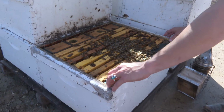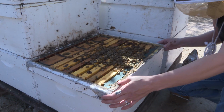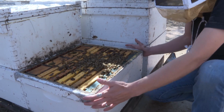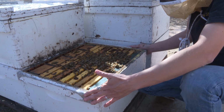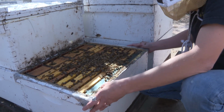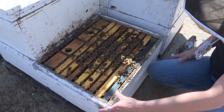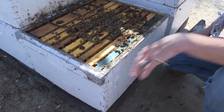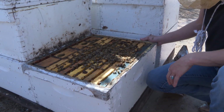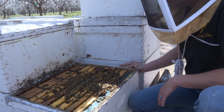This box here is lined with a whole lot of propolis. Propolis is another wonderful medicinal product that the bees make. I've heard it even went on the space shuttle or something like that. It's an unbelievably strong product that they make. Yes, it's super sticky, and it has a whole lot of benefits. So they've kind of welded those frames into this box pretty well with all the propolis on the edges, right? Yes.